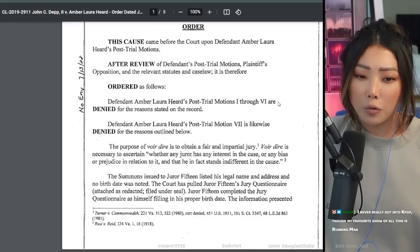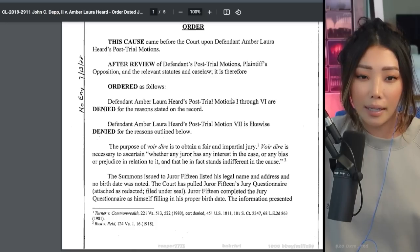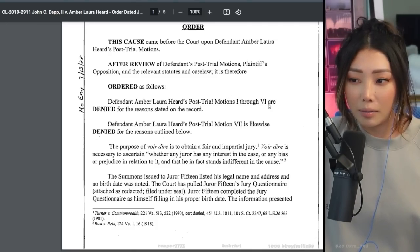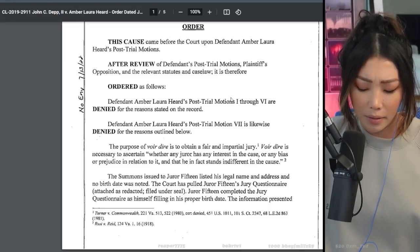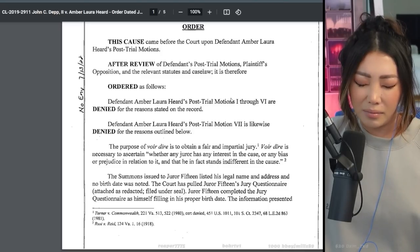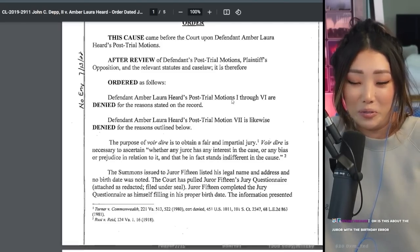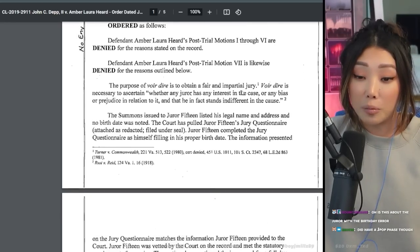So post-trial motions 1 through 4, on June 24th, Elaine was like, "Hey, Judge Penney, there's some things we want to talk about, like the amount that Amber Heard has to pay to Johnny Depp, and the fact that the amount is unfair and unreasonable," and that's all I remember. You guys watch my older videos because we went over it. And then the next one is the jury investigation for juror number 15.